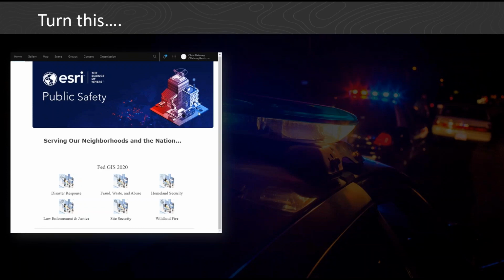What you're seeing right now is the homepage of that portal. It follows the normal way that an enterprise portal looks, with the gallery and the map and the scenes. We've put some buttons on here because we're getting ready for Fed GIS, our upcoming user conference in Washington, DC next week. But this is not ready for use by a particular user of this portal who might be looking for, let's say, law enforcement specific content.